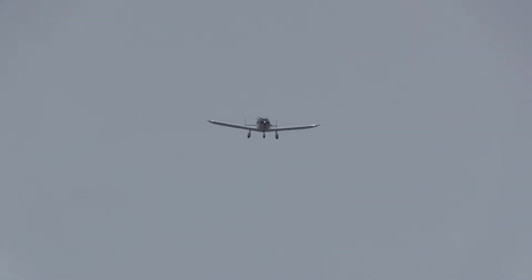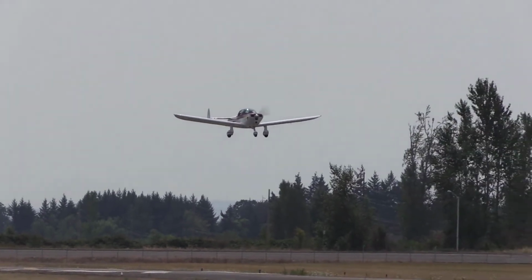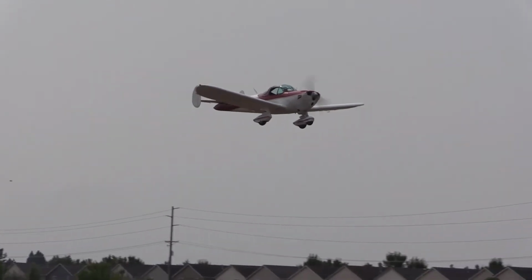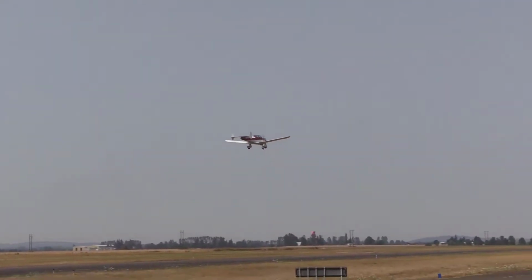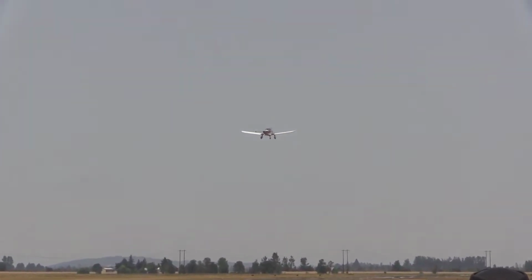One of the neat things about airplanes of this category and style is that they are relatively inexpensive to operate. They're all metal airframes. Some of them are fabric covered. Some of them have had the wings recovered with metal. They're low maintenance, and they're good, strong little birds. Unless they've been kept in a wet, salty environment, corrosion is not much of an issue with them, so they're good airplanes.